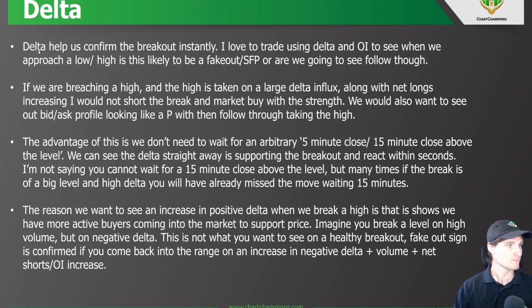So delta helps us confirm the breakout instantly. Okay, so I love to trade using delta and open interest to see when we approach a high and a low: is this high and low likely to be a fake out or a swing failure pattern? Or are we going to see follow through?